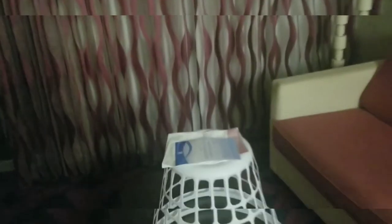We didn't stay in this room because it had one balcony. We actually ended up staying in another room. They were able to switch us to a second room, which had two balconies. So it had one for the living room area and then another for the bedroom area.